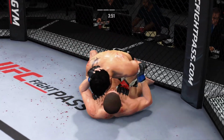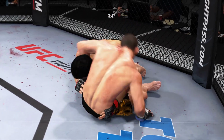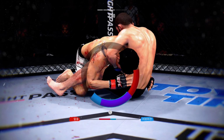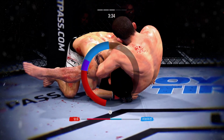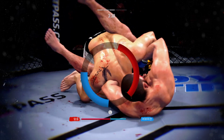All right, well, both fighters pretty comfortable on the ground, DC, but you got to be very careful hanging out here for too long if you're his opponent. Looking for a guillotine. Oh, nice guillotine there. There it is.